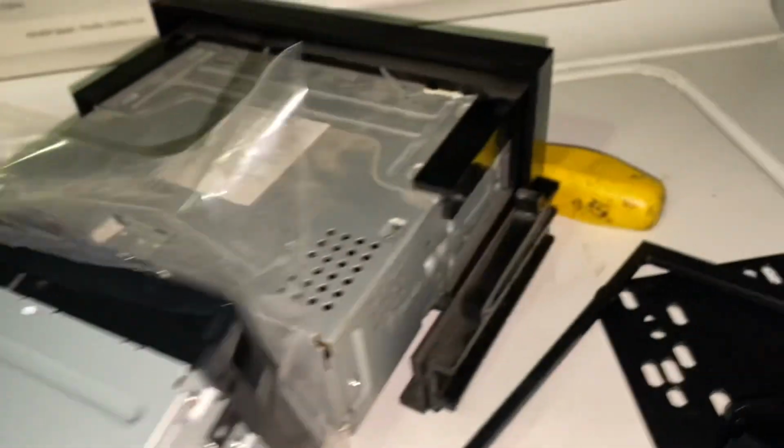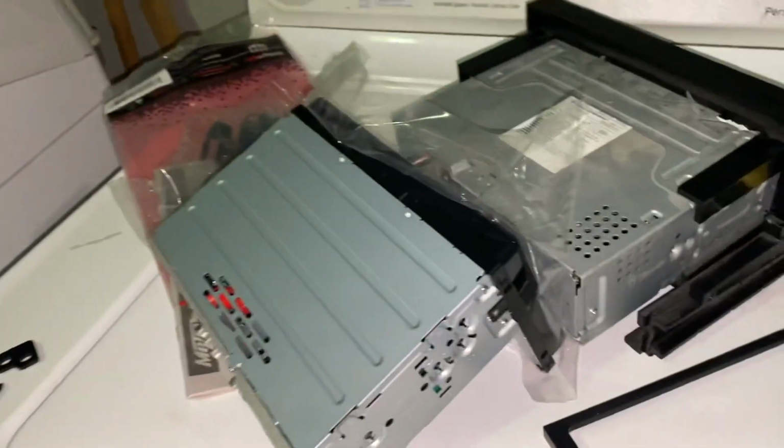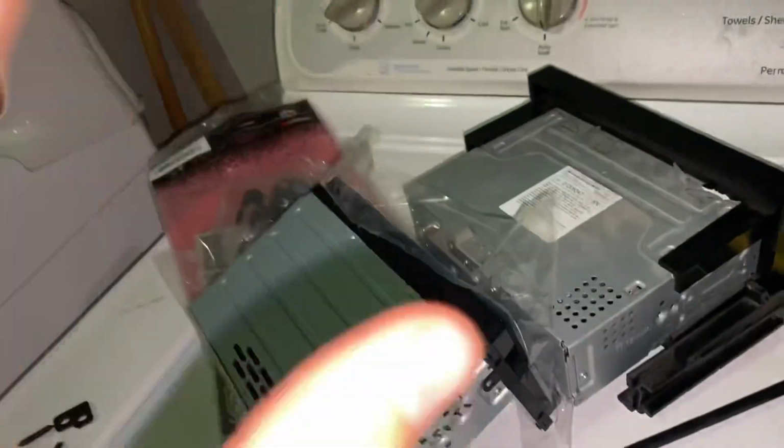But right now, let me install a dash kit, because honestly it's getting really late. So let me install a dash kit, bolt everything on, and I'll catch you guys back when everything is officially on. Good afternoon guys. So it is currently the second day after the radio installation, and everything went well.